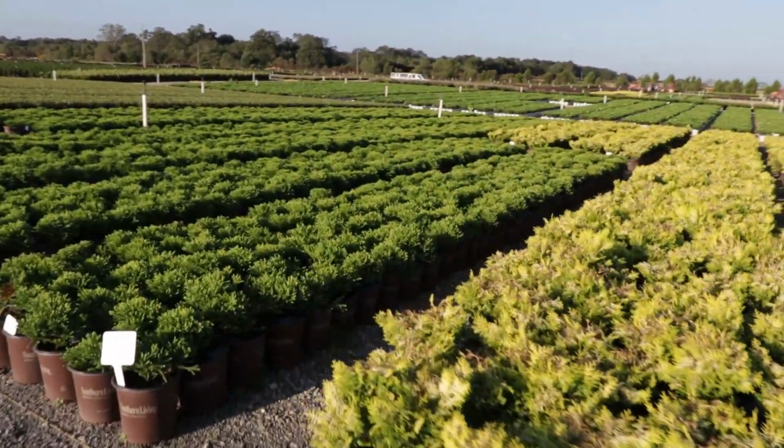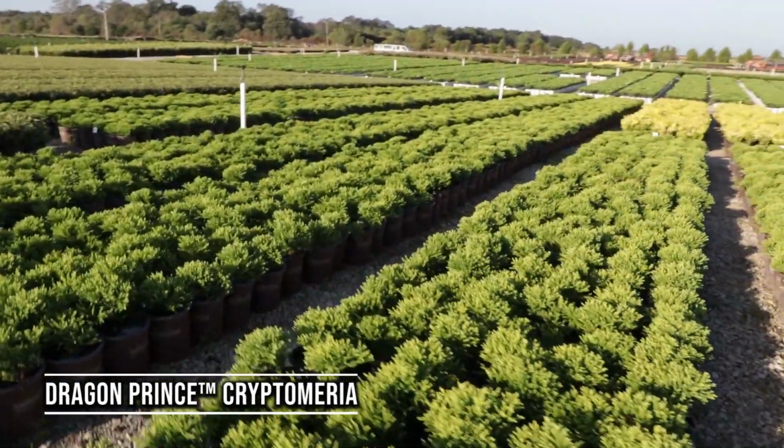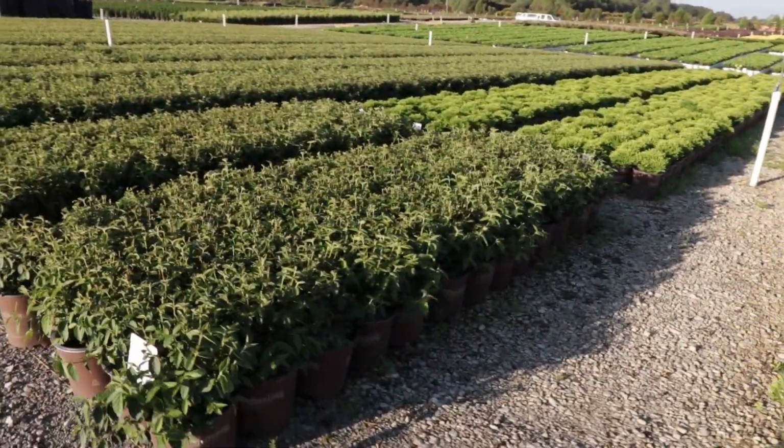And here's a new crop of those Dragon Prince Cryptomeria on the way. This is another plant that's going to take a while probably to meet the demand. The initial demand for that plant is probably going to be very heavy.